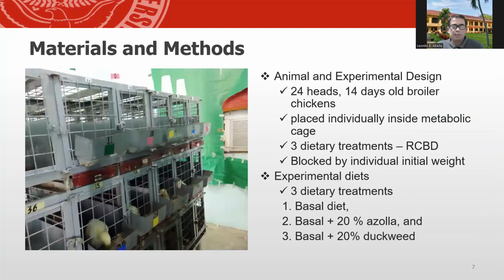In materials and methods, 24 heads of 10-day-old broiler chickens were used, placed individually inside metabolic cages and randomly allocated to 3 dietary treatments using RCBD, and the blocking factor was the individual initial weight of birds. Three dietary treatments were prepared: the basal diet, then the basal plus 20% Azolla, and basal diet plus 20% duckweed.